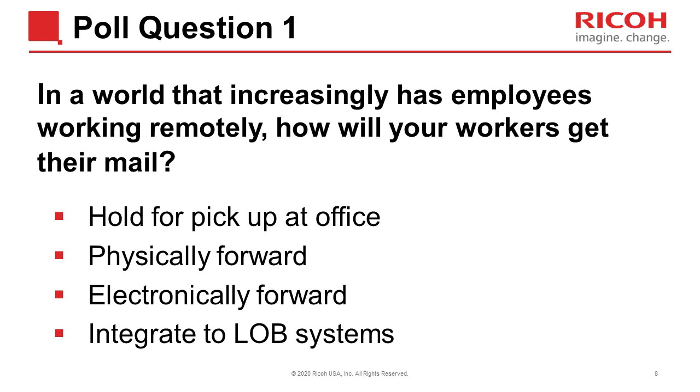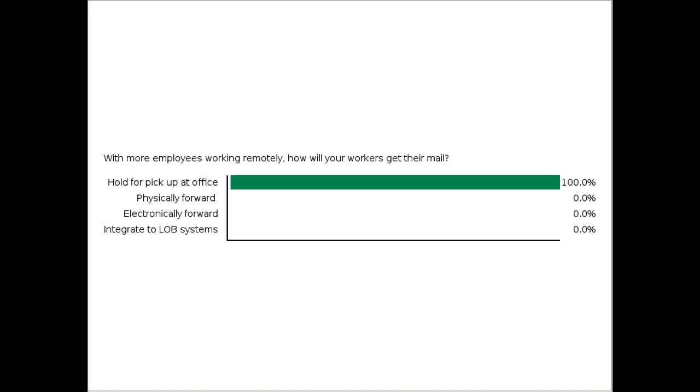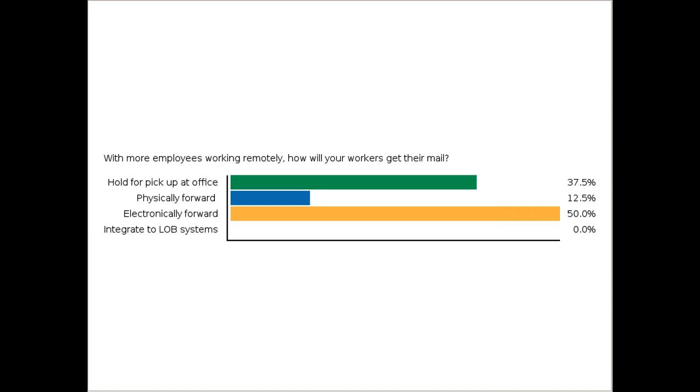Let's look at our first poll right now. Please answer this question. In a world that increasingly has employees working remotely, how will your workers get their mail? Your choices are: hold for pickup at the office, or you will physically forward to their remote address. Will you have some sort of electronic redistribution of mail in place? Or will you take that even a step further and attempt to integrate mail with line of business applications? So if you could take a minute to answer those questions, that would be appreciated.